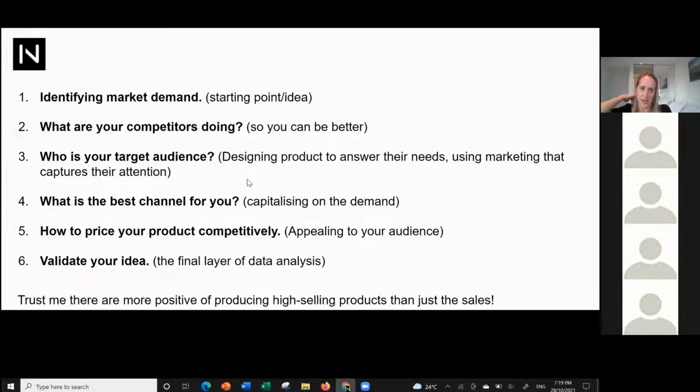Great. Perfect. So yeah, first step, identify market demand. Next, what are your competitors doing? Because you always want to be this competitive person so you can take the advantage on them. Who is your target audience? You need to always know this because it affects everything you do, your marketing, the design of your products. What is the best channel for you? So again, you can capitalize on the demand. Then the next step is how to price your product competitively to appeal to the audience. And then the final step is validating your idea. It's the final layer. So pretty much this again is topic 1, and this is a 6-step process to actually find your gold in the market.